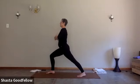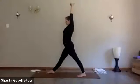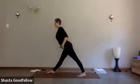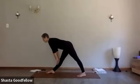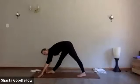Interlace the palms. Inhale, reach the interlace up to the sky, straighten the right leg. Exhale, extend the torso forward. Keep the hips square, so narrow. Draw the left hip forward slightly. Hands to right shin, or fingertips come to the ground or your blocks as you fold deeper.